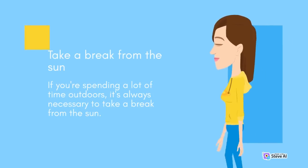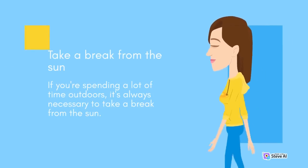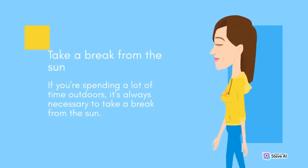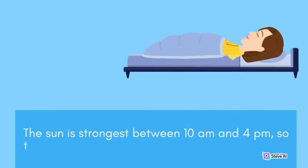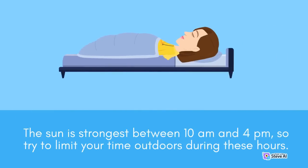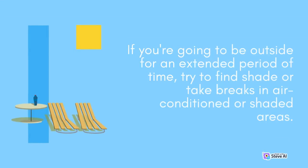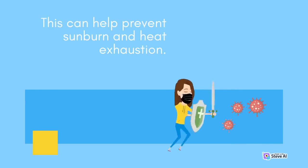Take a break from the sun. If you're spending a lot of time outdoors, it's always necessary to take a break from the sun. The sun is strongest between 10 a.m. and 4 p.m., so try to limit your time outdoors during these hours. If you're going to be outside for an extended period of time, try to find shade or take breaks in air-conditioned or shaded areas. This can help prevent sunburn and heat exhaustion.